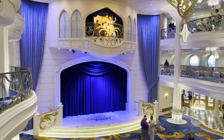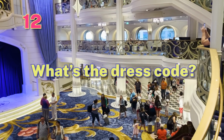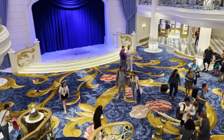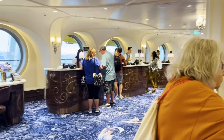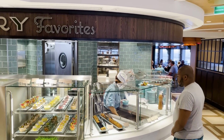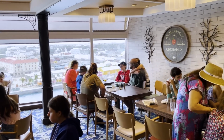What's the dress code for the rest of the cruise? And here's what all of our research, aka going on a bunch of Disney cruises, has shown us. During the day, it's totally cruise casual, very loungy: shorts, t-shirts, sundresses, whatever's comfortable for you. And yes, you can wear your Disney gear everywhere, but if you're going to Marceline Market or Cabanas, you do need a cover up for breakfast and lunch, and you have to wear shoes in those restaurants.